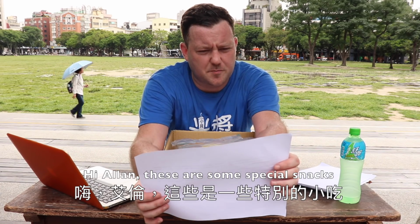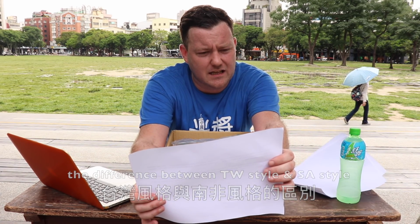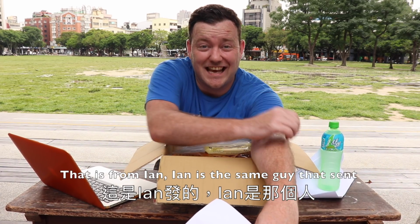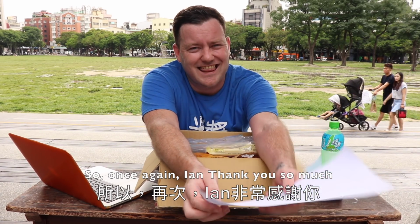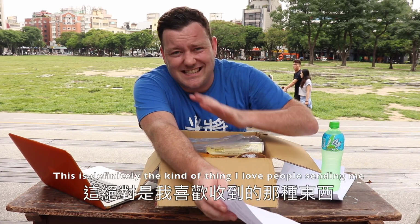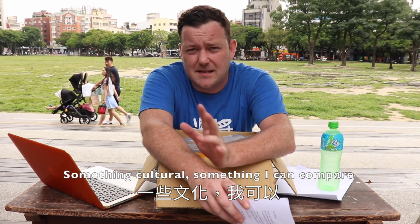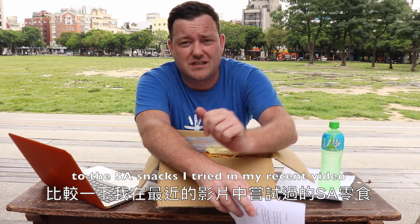Hi, Alan, these are some special snacks from my home country. The difference between Taiwan style and SA style. Next time, send you the other flavors. And that is from Ian. Ian is the same guy that sent me the Lego for William. So once again, Ian, thank you so much. This is definitely the kind of thing I love people sending me. Something cultural, something I can compare to the South African snacks I tried in my recent video.